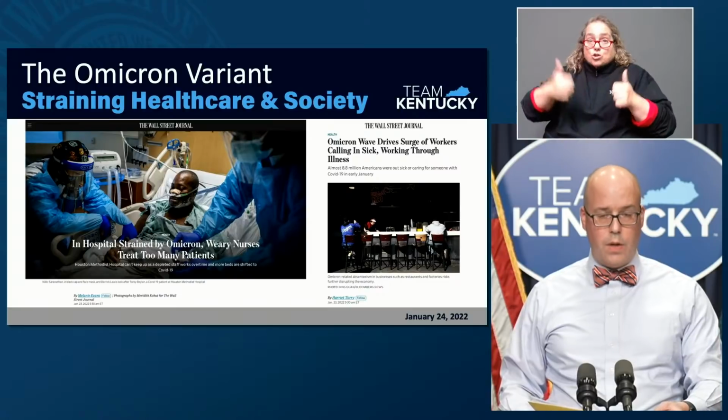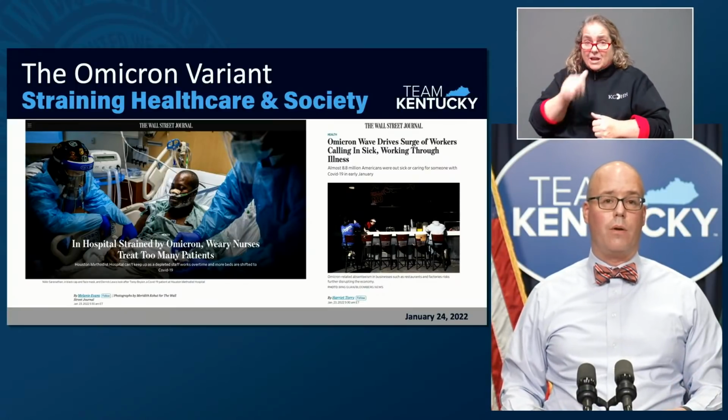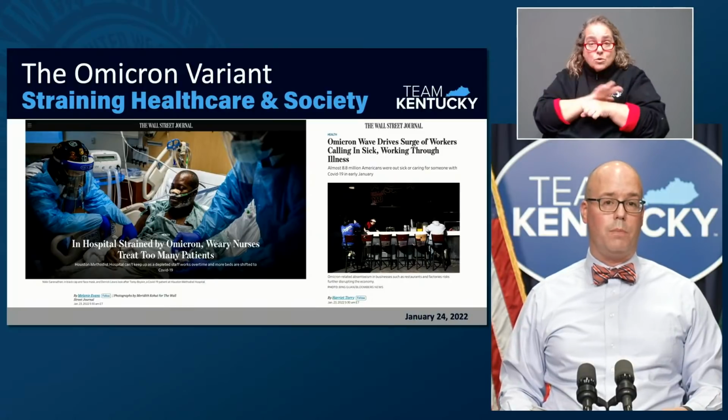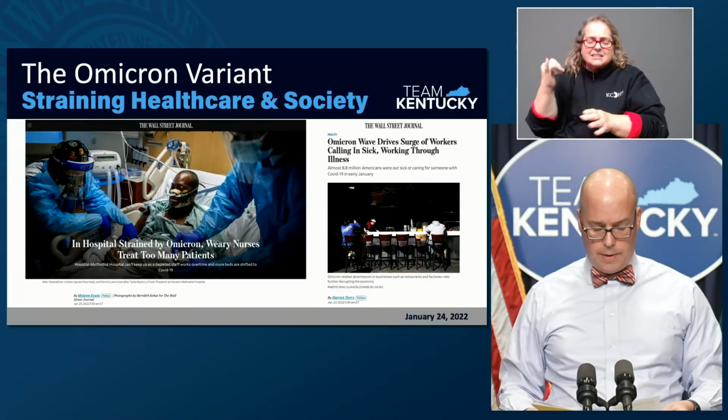So for right now, please, you too can have an impact here. Wear a mask whenever you're out in public in indoor spaces. Please get vaccinated, and if you're eligible, get boosted. If you're sick, please stay home. Don't go to school or work. And cover your cough and use good hand hygiene as well, please.